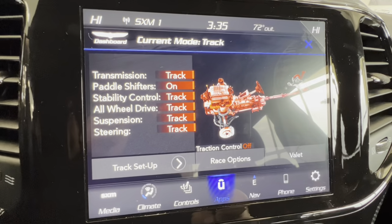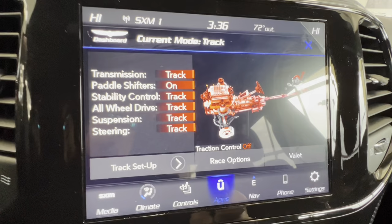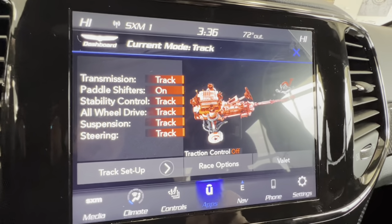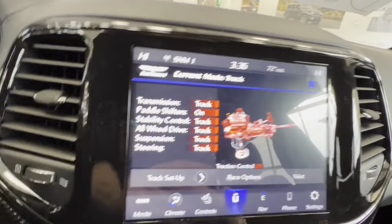I can really only take the sport suspension, and that's what my default is, but I think my default may even be street. But with the track mode setting, the suspension is terrible. But the track transmission and the track steering is the way to go. So I'll do that in a second.